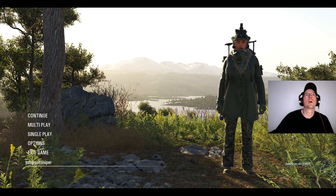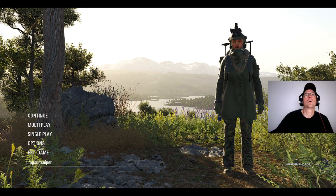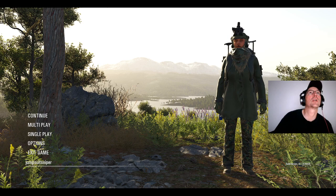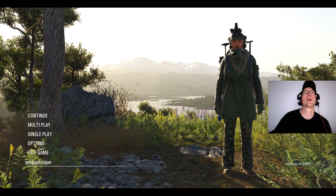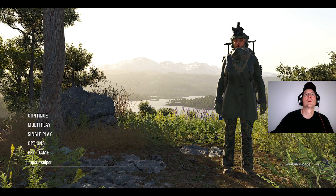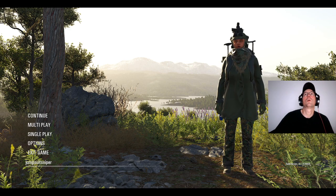Profile. Let's go high. Is that not gonna work? I'm actually surprised it let me do that. You just can't change your encoder or your output while you're recording. But yeah, I'm at 4500 on my CBR. Keyframe interval is 2, CPU usage is fast, profile is high. I don't even know what some of that means. I'm gonna be very honest with you right now. I don't know what that means. But we're gonna try it.